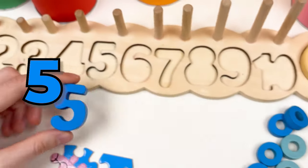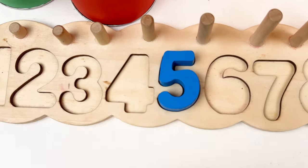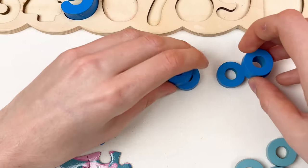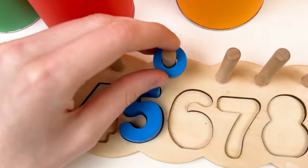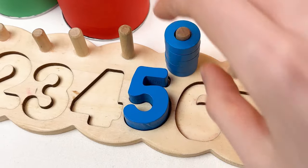And let's count. 1, 2, 3, 4, and 5. Great, well done. And let's take 5 wheels. So here's 5 blue wheels, right? So let's take and place. 1, 2, 3, 4, and 5.